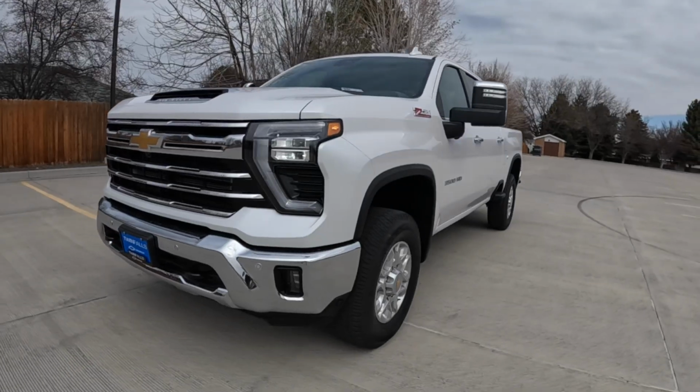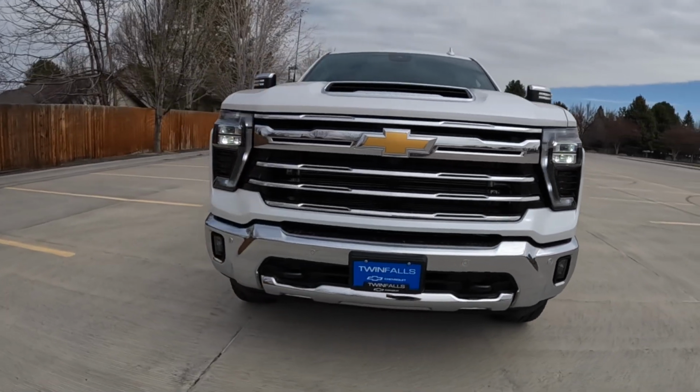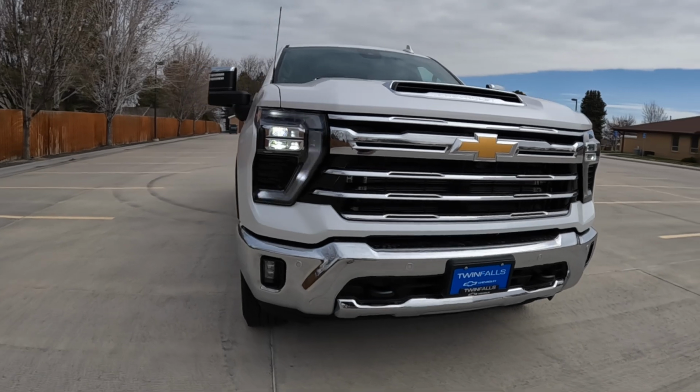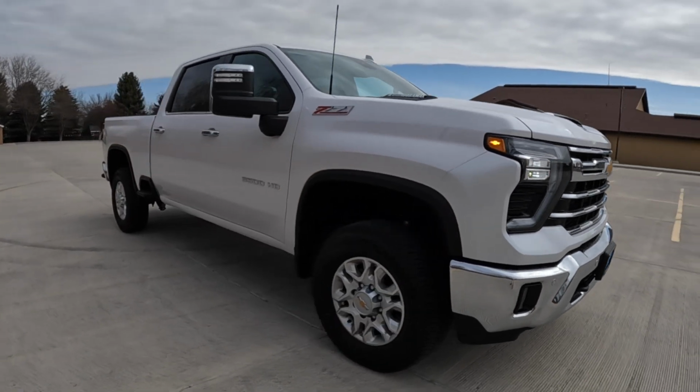Welcome back, guys. This is Automotive Anonymous, and that is the all-new refreshed front-end lifted fascia on the 2024 Chevy Silverado 3500 HD, and it's the LTZ, so you know it's going to be loaded. Today, I'm going to review it.